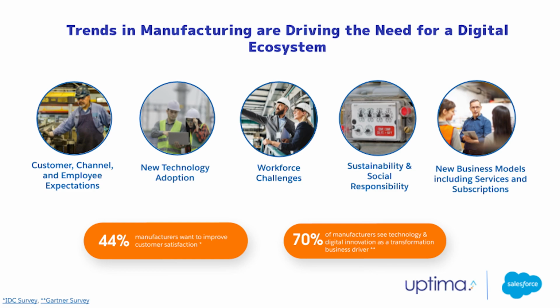Setting the stage, right? We want this to be a little bit conversational. We're all sitting up here, you're all sitting there. We want to try to have a back and forth conversation, but we're setting the stage with trends in manufacturing and how they're driving a lot of the technology needs that are out there in the space. We see this with a number of customers, from a Salesforce, from a Mulesoft perspective, from an Optima perspective, when we're actually engaging with our customers that are in the field.